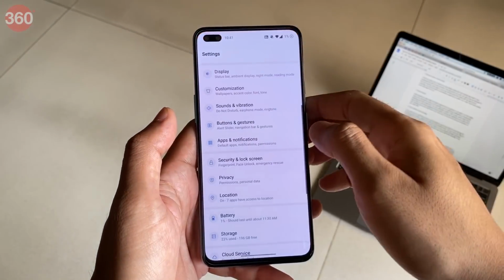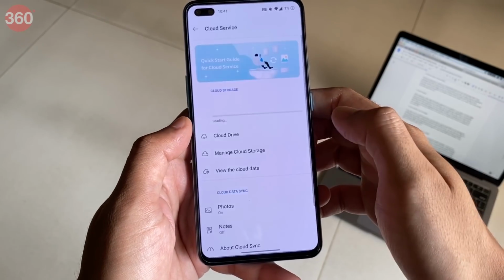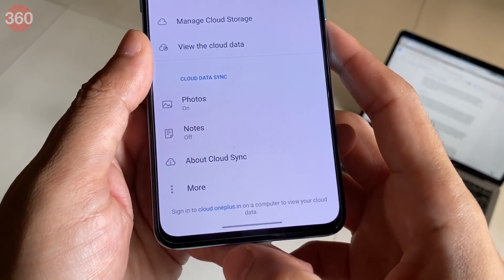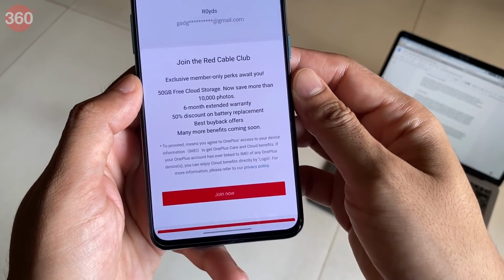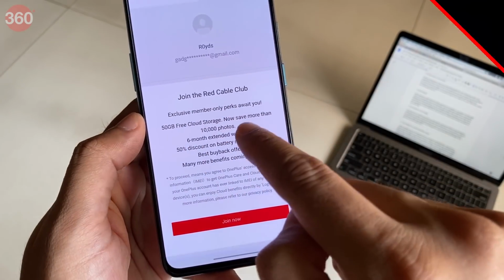If you sign up for a OnePlus account, you'll be able to use the free 5 GB of cloud storage for backing up photos, videos, and notes from your OnePlus Nord. You can view your files on any OnePlus device with the same account or view them on any computer through a browser. OnePlus also offers free 50 GB of cloud storage for a year along with other benefits if you sign up for its Red Cable Club.